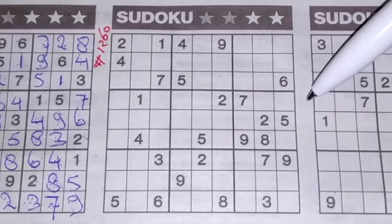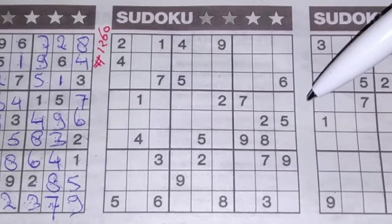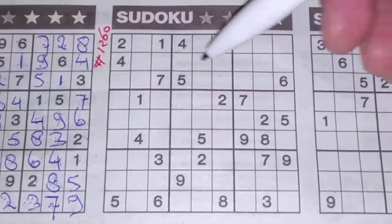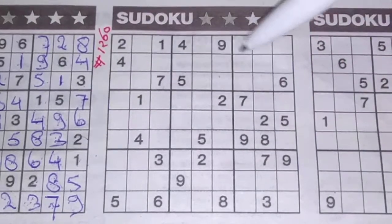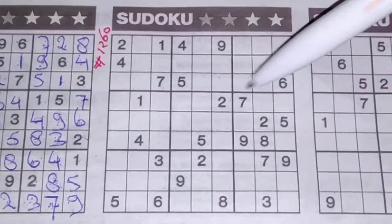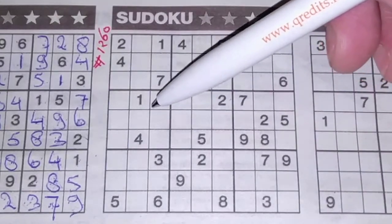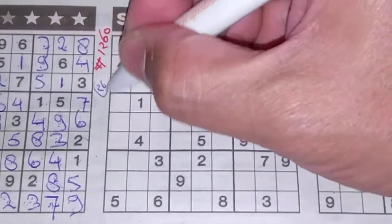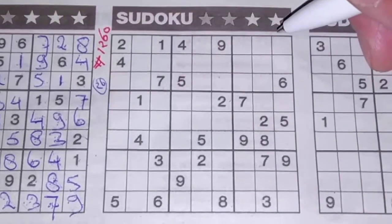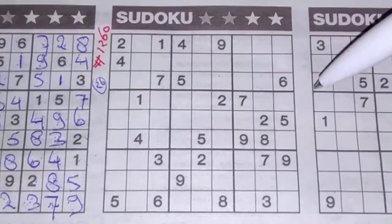Before I start, I always count the printed numbers in the Sudokus, so it's for the difficulty level. Previous one was 27 for a 1-star Sudoku. Probably this one will be 26. We have here 4 plus 3, 7, 8 plus 2 is 10, 12 plus 5 is a 17, plus 3 is a 20, 23, 26. Yes, correct. One less than the previous. So let's get started.